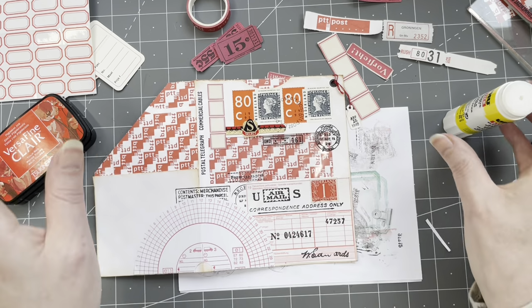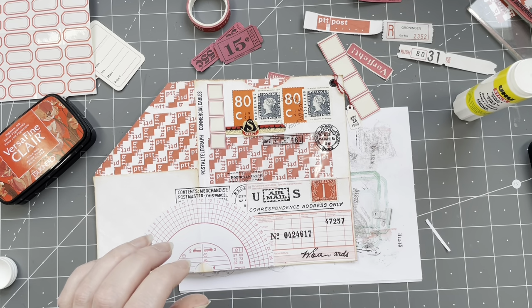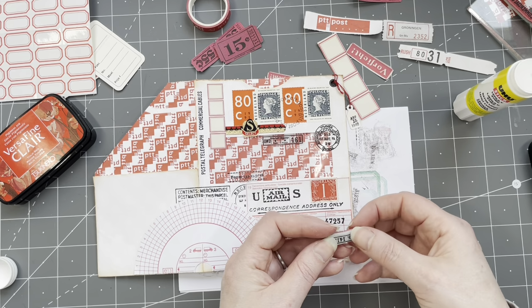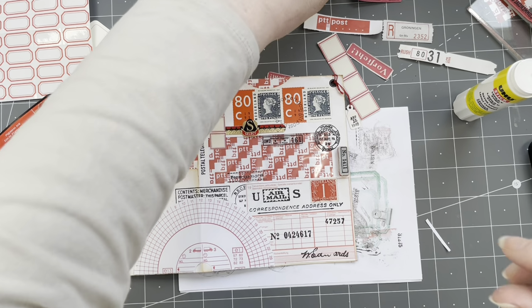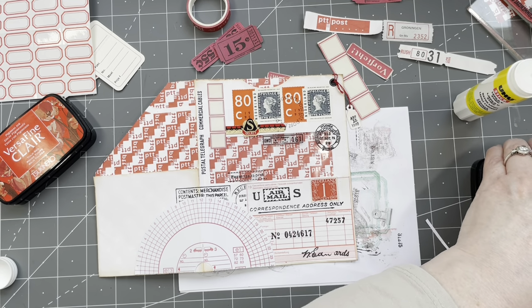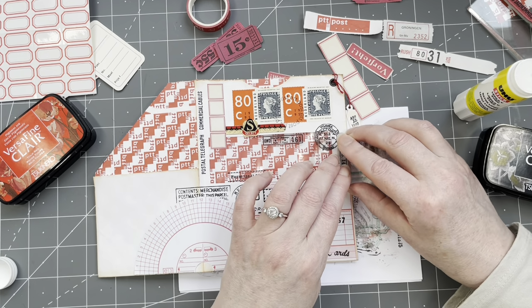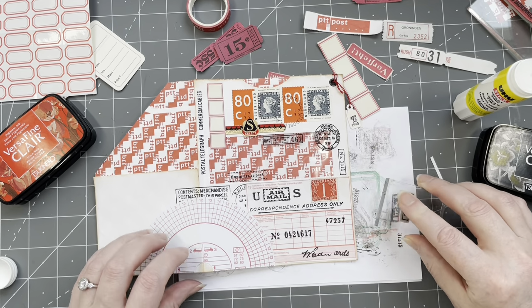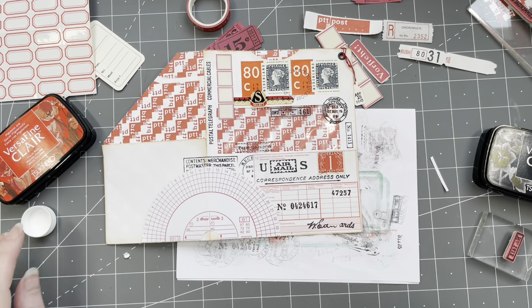I need tiny stamps. I'm going to look for them. Do we need something here? Just one. Just one. Oops. Yes, fantastic. Now let's move over to the other side of this pocket thingy.